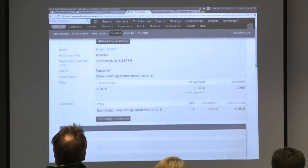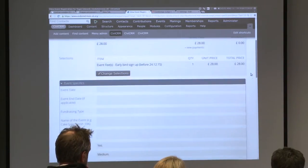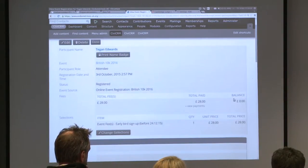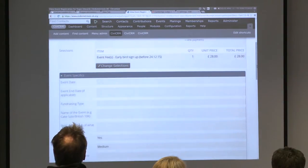So let's have a look at this person. There are still a number of profiles that we don't currently use. Part of my challenge for this year is to organise our profiles a lot better. So this is the back end, what our volunteers would see.